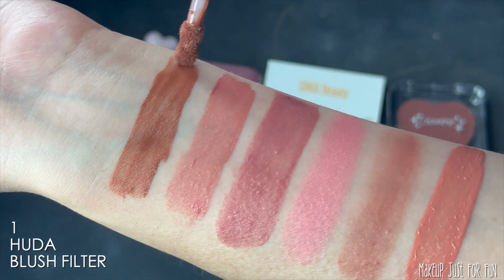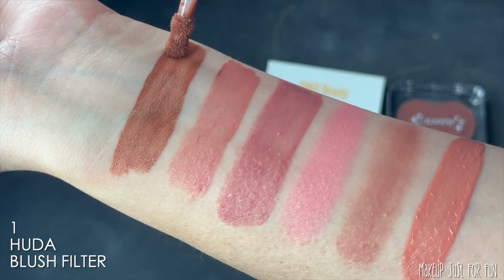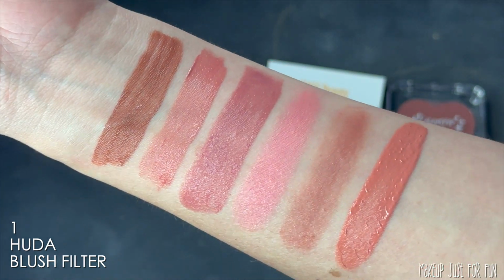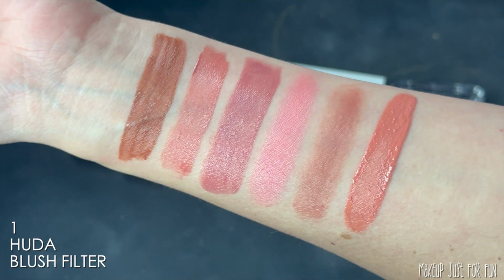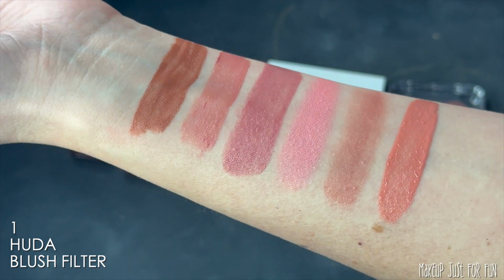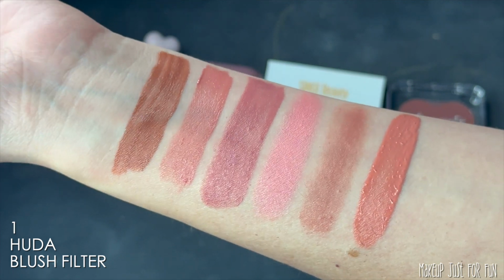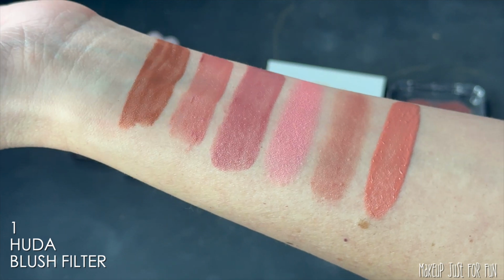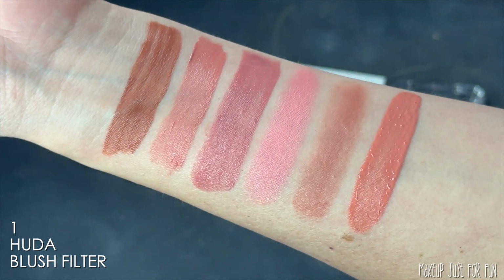Just a quick reminder, I do have dedicated swatch and review videos with application demos and all of that stuff for pretty much all of these products. So make sure you check the description box to see the shade names that I swatched here today in this video, and also check out the relevant related videos so that you can learn more about any of these formulas that intrigued you, or you're just curious and you want to know more about what I think.